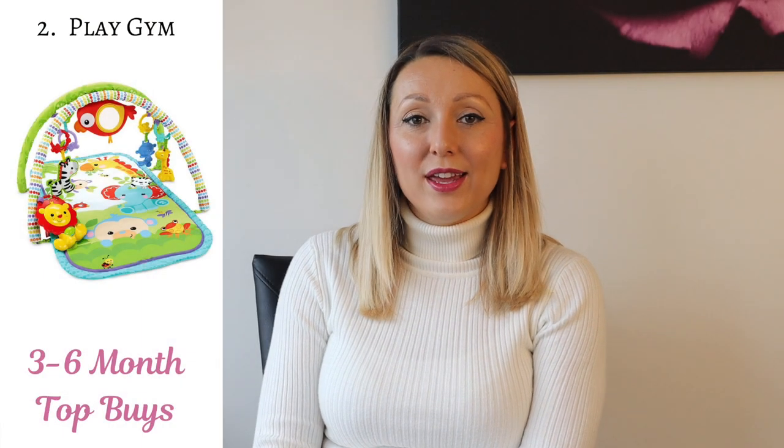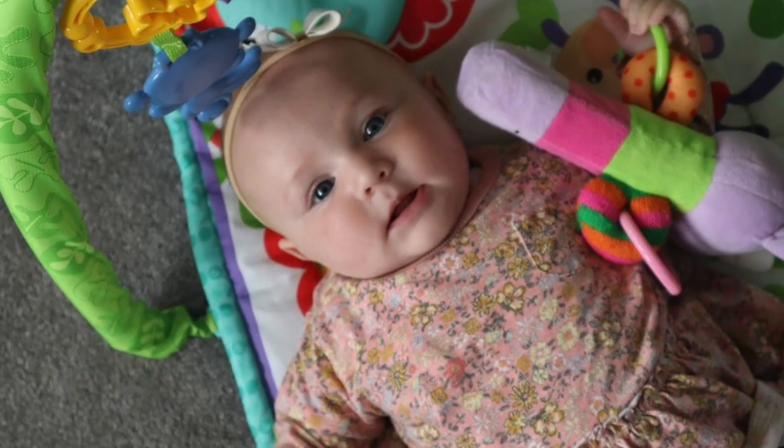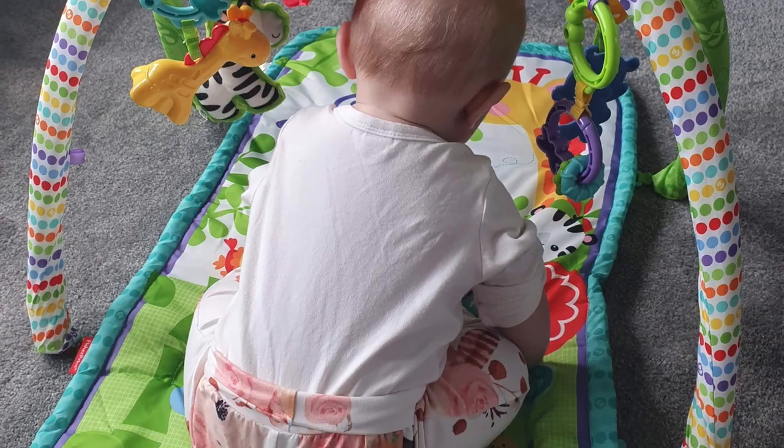At number two is a play gym. Now, I did mention this on my newborn essentials video because she had started using it in those first few months. But even since then, she still plays on it. She will now go on her front on it. She'll sit under it and still play with the things. It's got a mirror that she's absolutely fascinated with looking in. So this has just been one of the best buys ever.